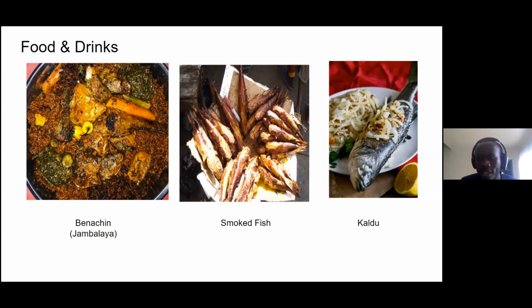And then this is caldo. This is fish lightly steamed with onions, garlic, and some onion sauce. This is really, really good if somebody makes it who knows how to do it. I am not very good at making this stuff.